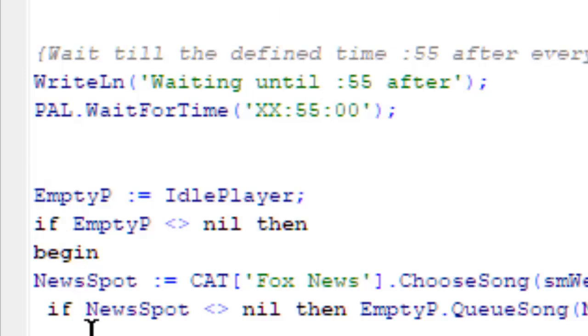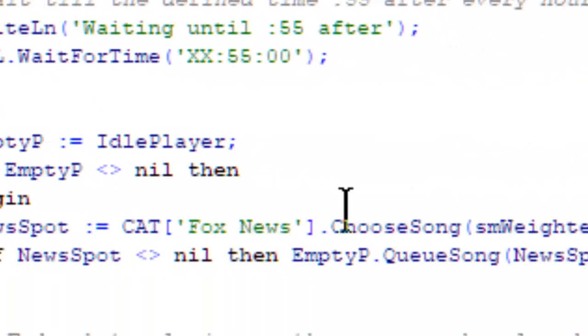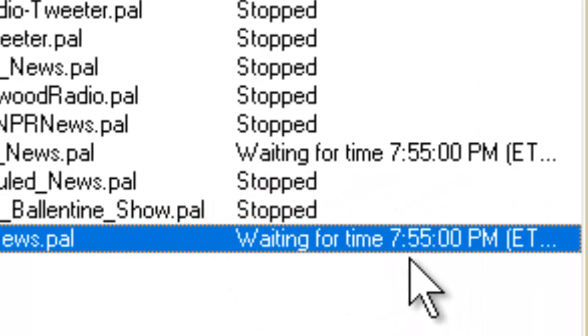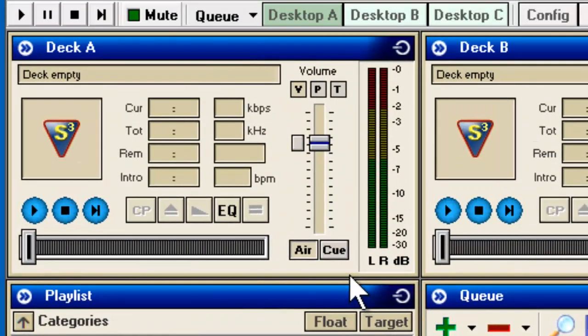Here's something that's very important. Down here where it says cat, see it has the words Fox space news. Make sure the category that you created under news matches that. See, I have over here under the news category, I created a category called Fox space news. Make sure it matches that in here. Since I did that, all I have to do is hit run. There's nothing I need to do in the Powell script. And it's running. Now you see it said it's waiting for 7:55. What's going to happen is at 7:55, it's going to load that Fox News file into the queue and play it immediately.